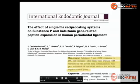And in this article by Javier Caviedes, they conclude that Wave One is the file with more apical extrusion, and the file with less apical extrusion is Reciproc. So if we look at the literature about apical extrusion, it's a complete mess. It's really difficult to find something.